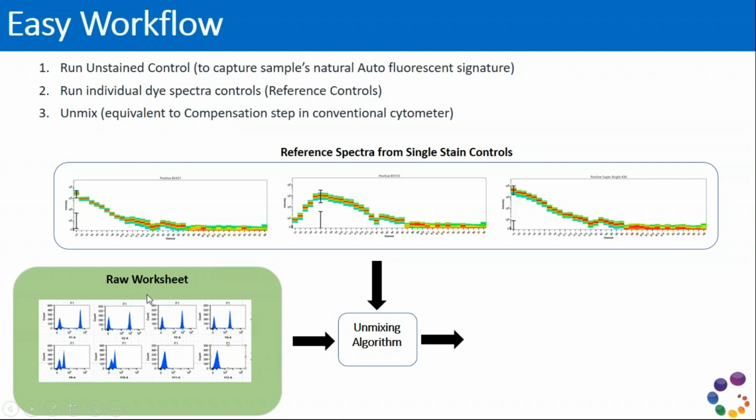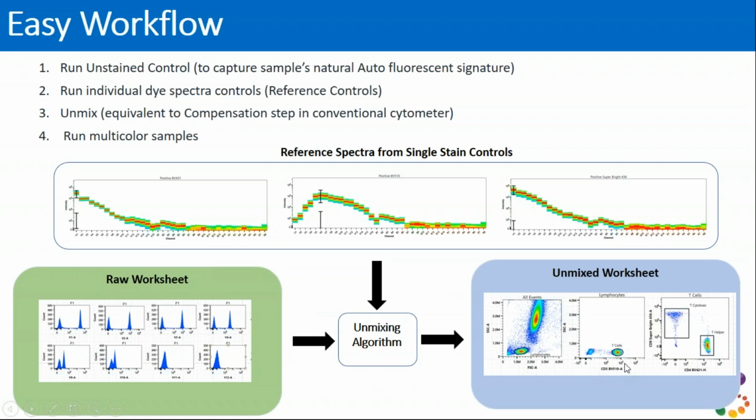And when you unmix it, you're taking the data from what you see on the bottom left here, where you're looking at the raw data, which is the detector by detector data. So V1, V2, V3, et cetera, are displayed here. But once you unmix it, we're then able to assign the fluorochrome names to the data and look at it in the way that you're used to seeing it, with your fluorochrome names on the axes instead of the raw detector names. Once you've unmixed it, you can then acquire your data in this unmixed mode and view it like this when you're recording your multicolor samples.